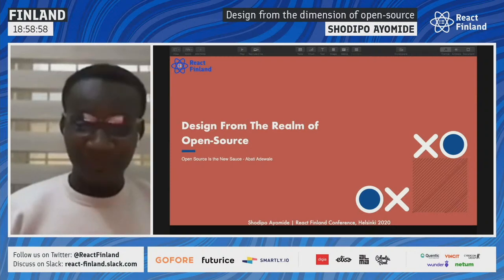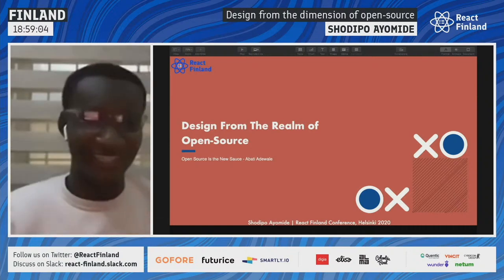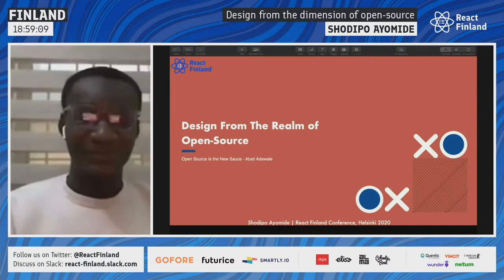A friend of mine always said something. He said, open source is the new source. Like source, then source. That's the idea. His name is Adewale Apati. So yeah, let's move forward.